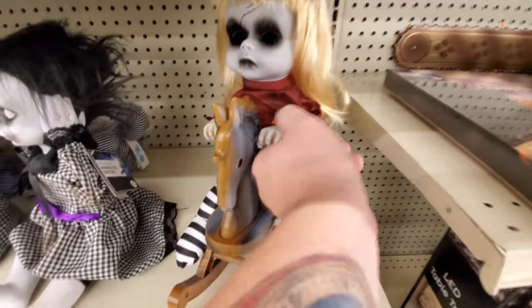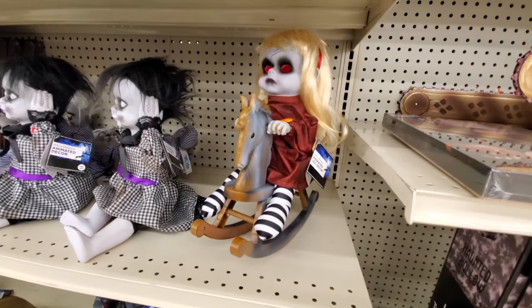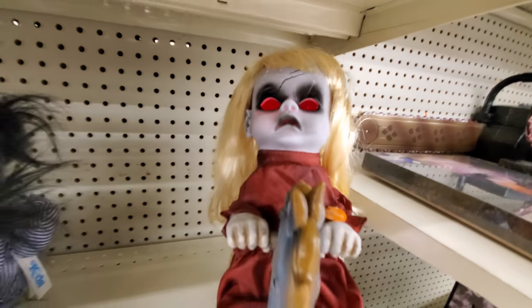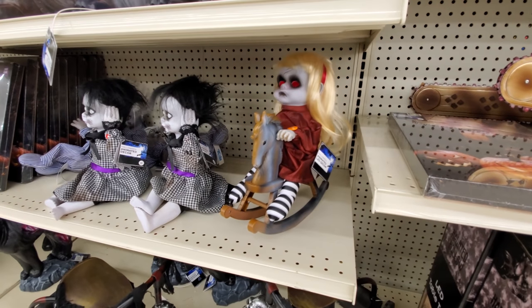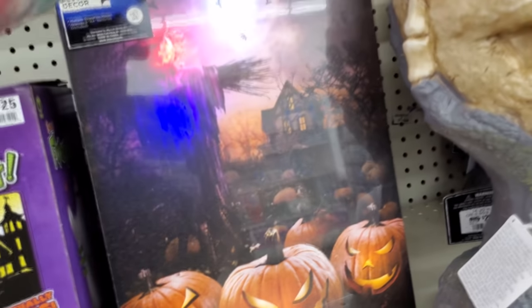Okay, rocking chair. I like that. Look at her hollow eyes. She's singing Ring Around the Rosie. That is too funny. Okay, we got a scary flying ghost. Ooh, this is one of these pictures that lights up. Yeah, look at that.